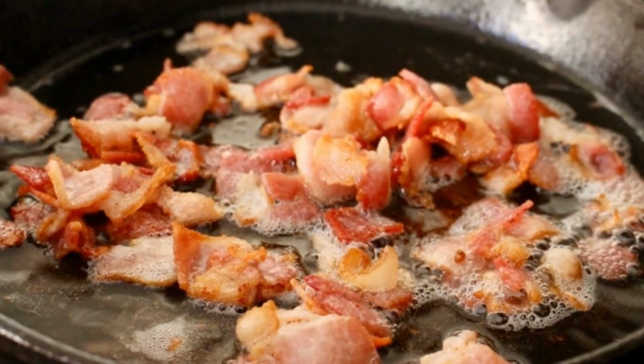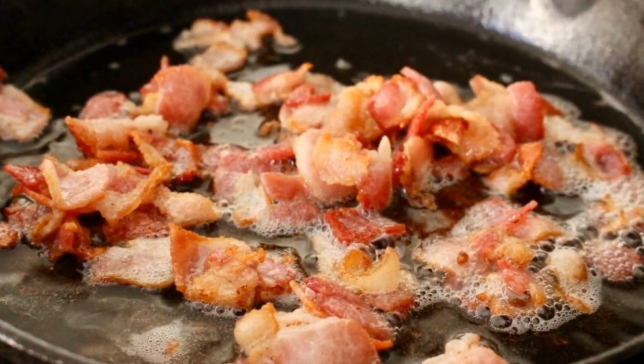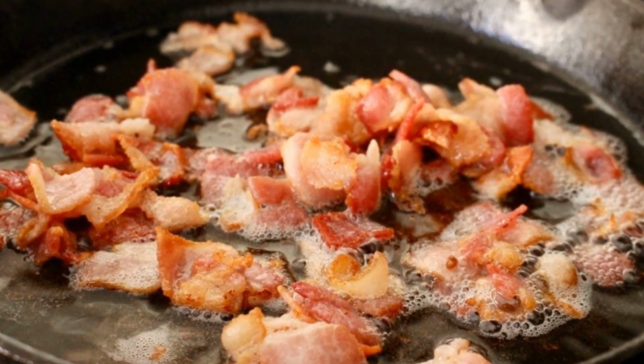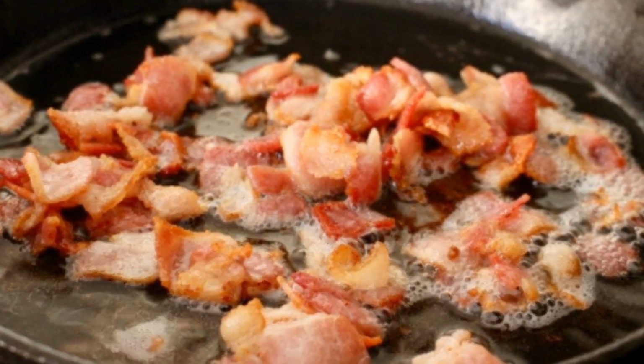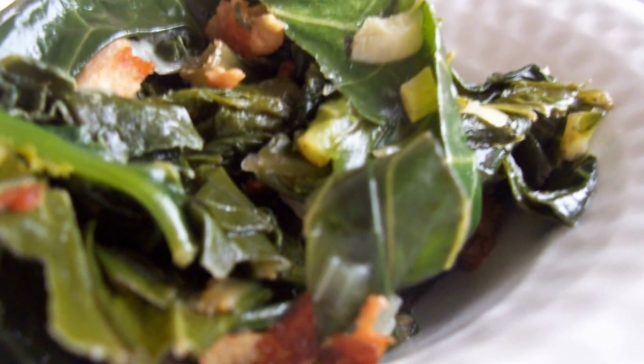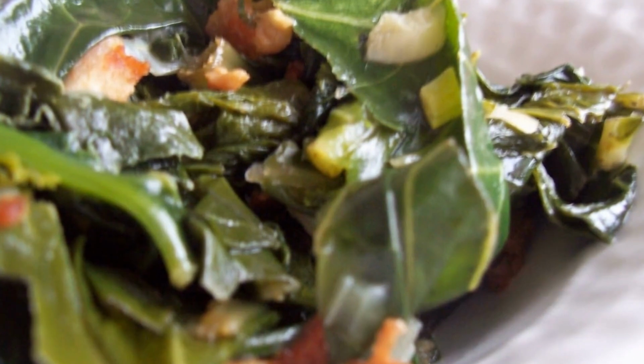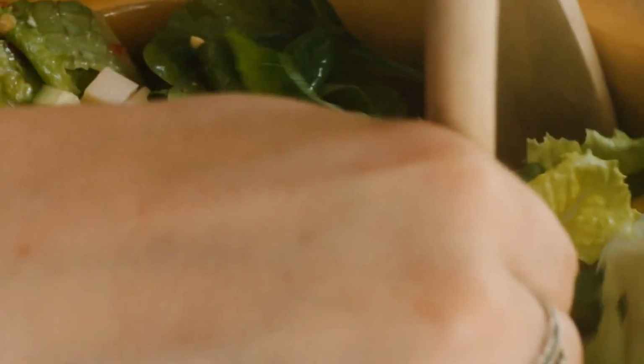In a large skillet, cook the bacon over medium heat until crisp. Drain the bacon on paper towels and reserve the bacon grease. In a large bowl, combine the pokeweed leaves, bacon grease, vinegar, sugar, salt, and pepper. Toss to combine and serve.